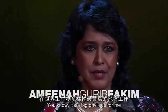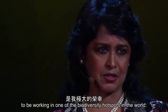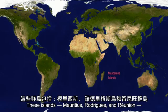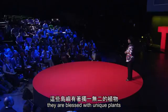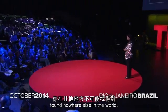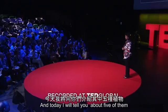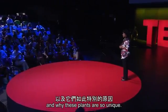You know, it's a big privilege for me to be working in one of the biodiversity hotspots in the world, the Mascarene Islands in the Indian Ocean. These islands, Mauritius, Rodrigues, and Réunion, along with the island of Madagascar, are blessed with unique plants found nowhere else in the world. And today I will tell you about 5 of them and their particular features and why these plants are so unique.